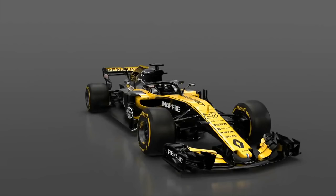Alright, so this is the next shot that we have of the Renault car, and probably the best looking shot of this car. This thing is just too good to look at. I'm sorry, this thing is brilliant to look at, but you can clearly see the changes in terms of the livery and how it's panned out compared to last year. Not really major overall changes that we can see.